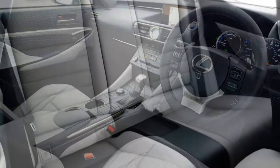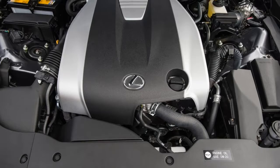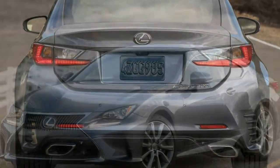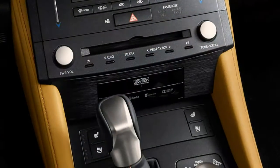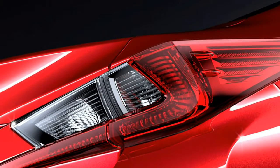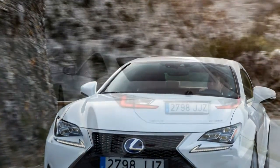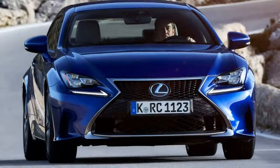Three power options, but none is a diesel. Hybrid RC 300h has emissions from 113 g/km. Turbocharged RC 200t offers more speed. RC F is a giant killer in a straight line. In a market where around 50% of sales go to diesel-engined coupes, Lexus's decision not to deliver a diesel RC is a bold one.